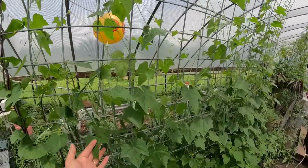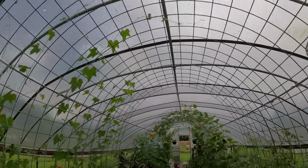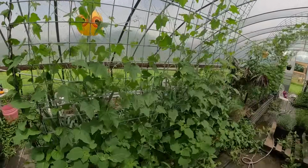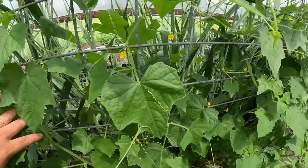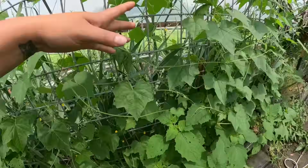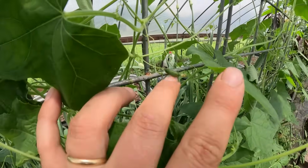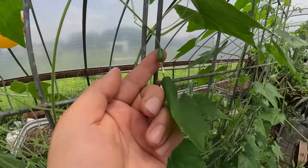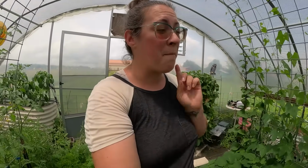Cucamelons going absolutely berserk. They are to the top of the trellis and then beyond, which is awesome. This is going to be a really beautiful wall of fruit going on over here. We've had lots of little flowers popping up, and I haven't really noticed any fruit development yet. Oh, here's one. A little cucamelon. Maybe it's about 2 weeks away from harvest. Oh yeah, this one's a little bit more developed. That's exciting. I need to pay close attention here. I really like to eat cucamelons fresh as well as ferment them.